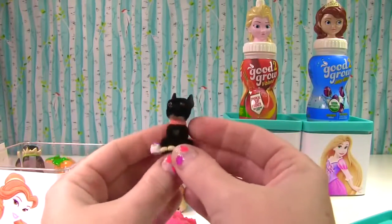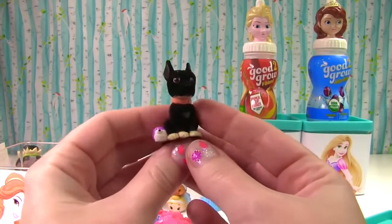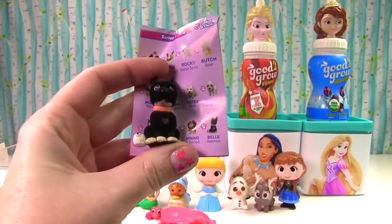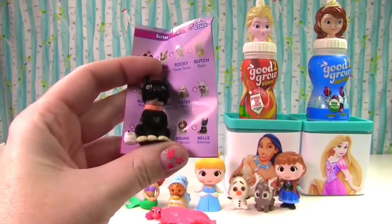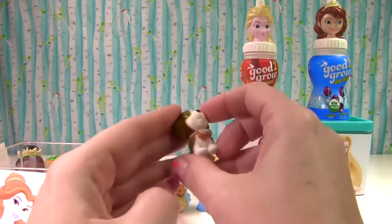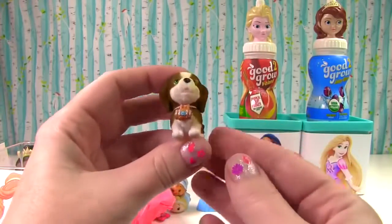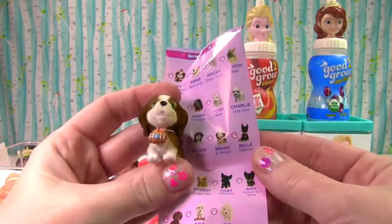Up first, we have this cute little black puppy and it has a purple hedgehog with it. Well, these guys are super cute. This dog's name is Belle, just like our princess. And Belle is a Doberman. And look at this puppy. It looks like a Saint Bernard carrying that little barrel. This one is Bruno, and it is a Saint Bernard.